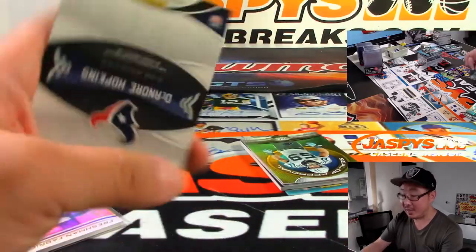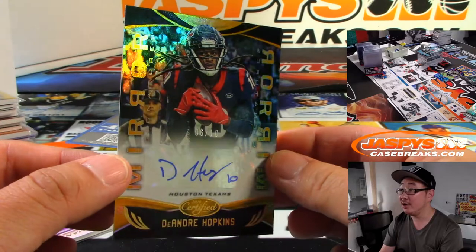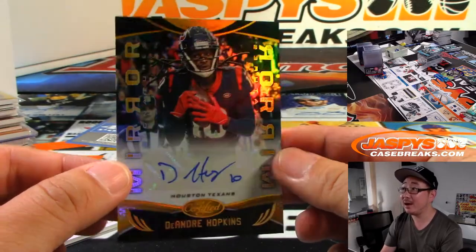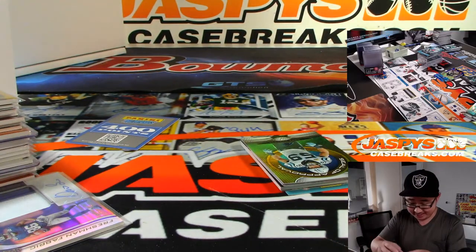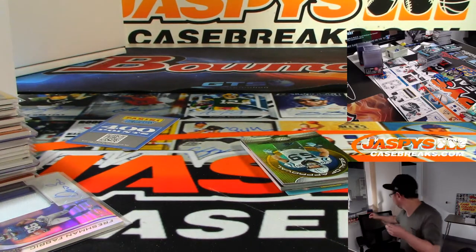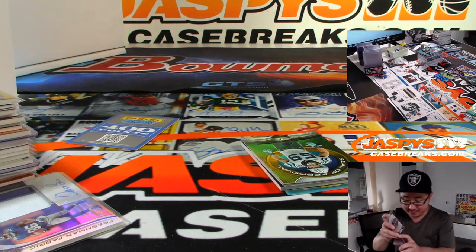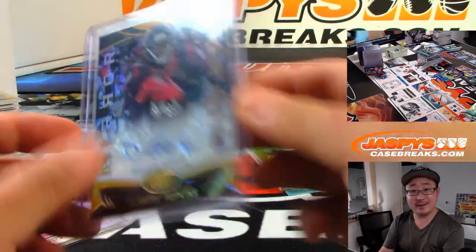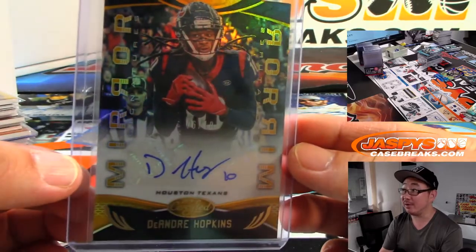And we have DeAndre Hopkins. Wow, DeAndre Hopkins mirror signatures, 6 out of 10. Chris, with the Texans, that is strong. You don't see DeAndre Hopkins autographs too often, especially in a set like Certified. It's just harder to hit. He's so low numbered.